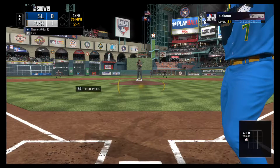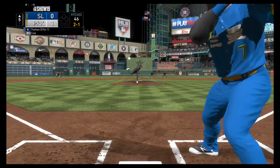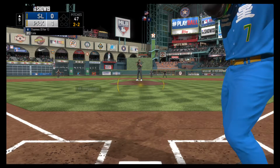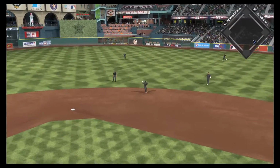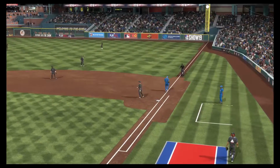Outside, 2-1. Here's a big swing and a miss on the fastball. 2-2. Here is a ground ball now for the shortstop to the right of second. And the 5th inning will start with a ground out, 1 away.